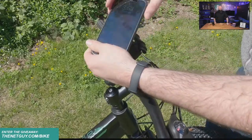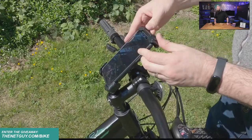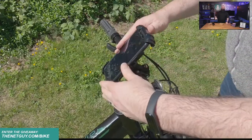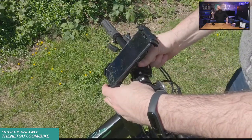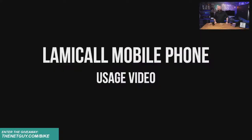So could you also hook this to a camera tripod or light stand? Yes, you could. Actually, that's a great idea. I was playing with the backside of my tripod earlier to see if I was going to demo it on there. I kind of skipped that idea, but there you go.